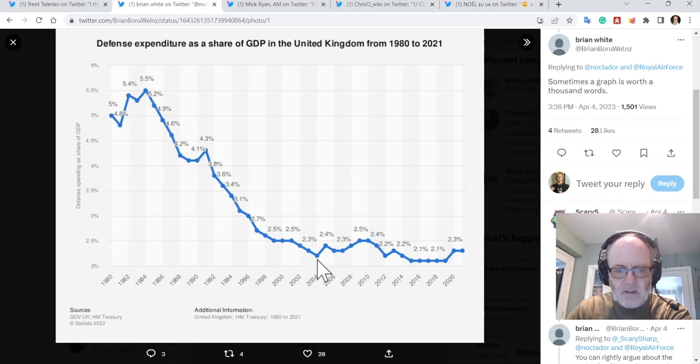Actually, its lowest was much more recent, in 2004. Then it popped up a little bit, and just before the Tories came back in, it was up at 2.5% of GDP. Then the Conservatives came in, and David Cameron was PM then, and got some hassle from the US and NATO for not spending enough as a percentage of GDP on the armed forces. So what he did was move the pensions that military personnel were getting into how the figure got collated, and that pushed the figures up a little bit.